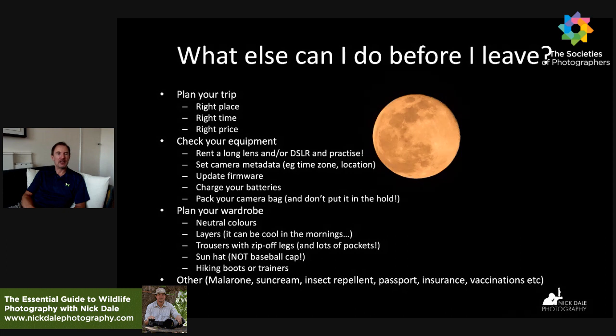Obviously you need to rent your lens or your DSLR if you don't have your own. Basic things like charging your batteries. I once taught a guy who was very assiduous. He made sure that he charged all his batteries before his photo lesson down in Richmond Park. And then he packed all his equipment, came to the park, and then we sat down and he suddenly said, "Oh, I left all my batteries in the charger." So we had a very nice lesson, which was entirely theoretical because he couldn't take a single picture. So make sure that doesn't happen to you.